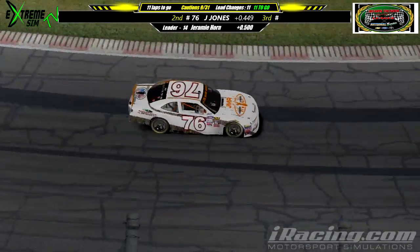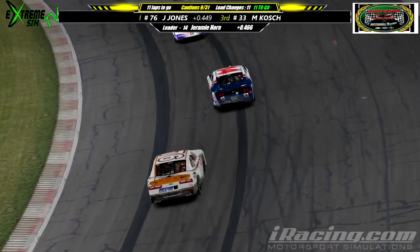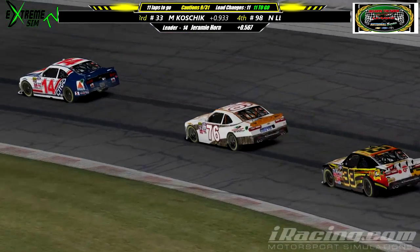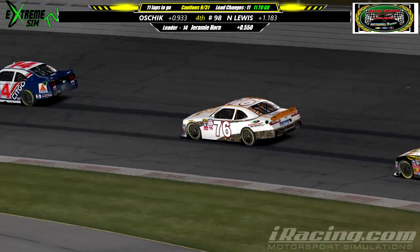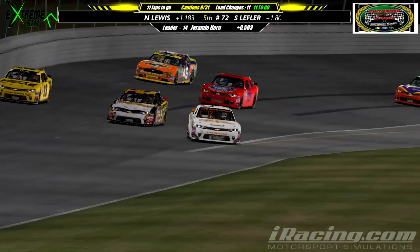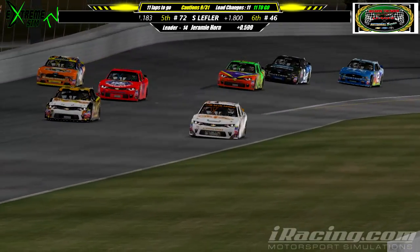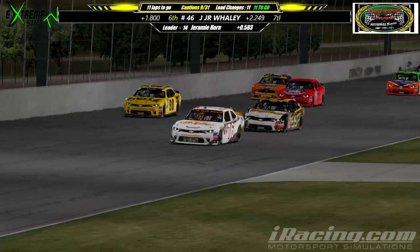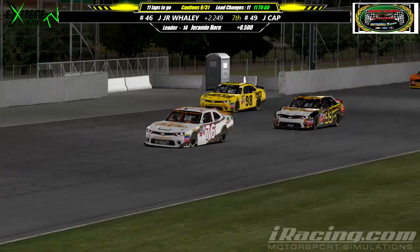All right, let's set the stage. Up front, that's going to be Jeremy Horn. He's going to be on old tires. So is Joshua R. Jones. And right there behind him, Mark, also on older tires. So this is going to be tricky. Looks to me like the first car on new tires will be Noah Lewis in that 98.